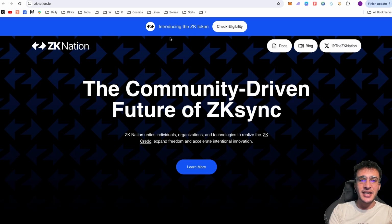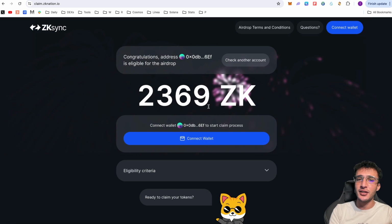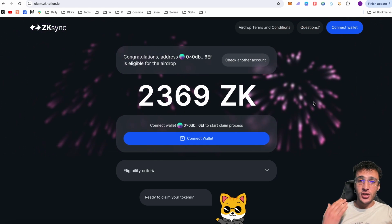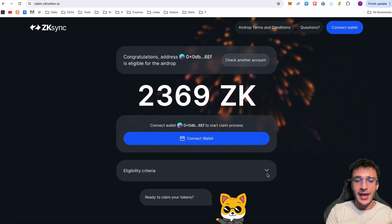So up top, it says introducing the ZK token. Check eligibility here. As you can see, I was eligible and I got 2,369 tokens, which at its peak could have been roughly worth around $700-800. Not as much as I was expecting, to be honest with you, but I am very grateful for this. And down below, you can check the eligibility criteria.